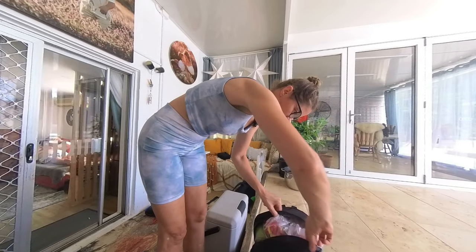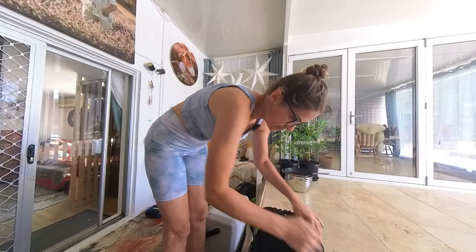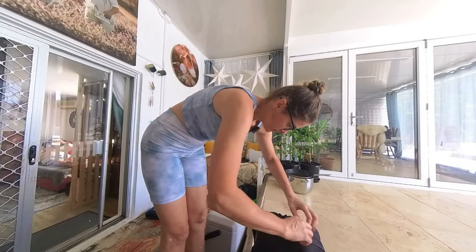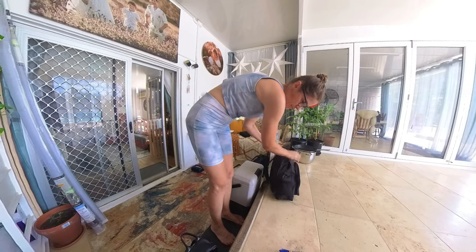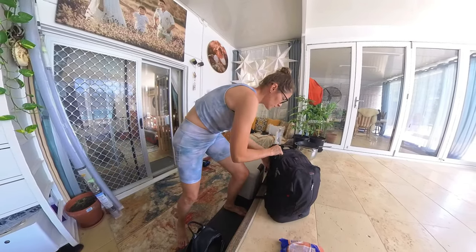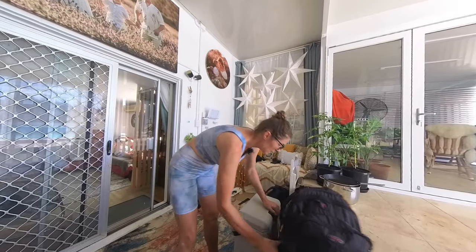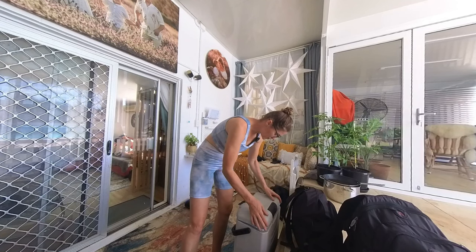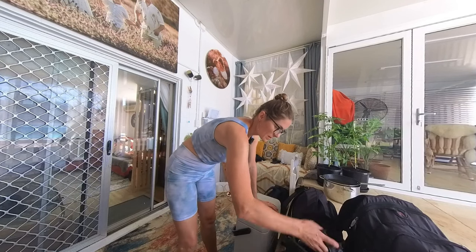A bit cramped in there, but it'll be fine. Oops. All right. All sorted. Perfect. But we need to add some more drinks in here in the fridge and the ice block, and that's it. We are ready to go.